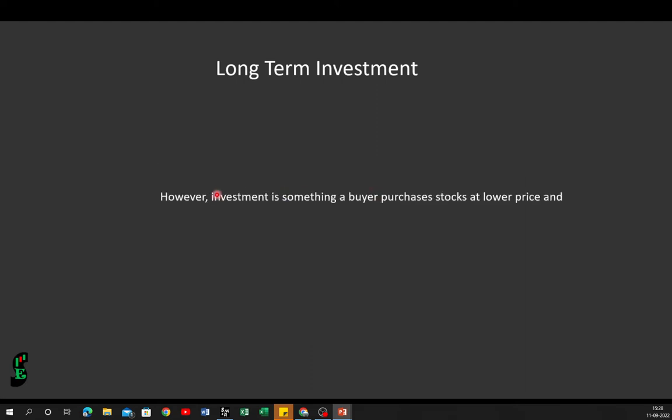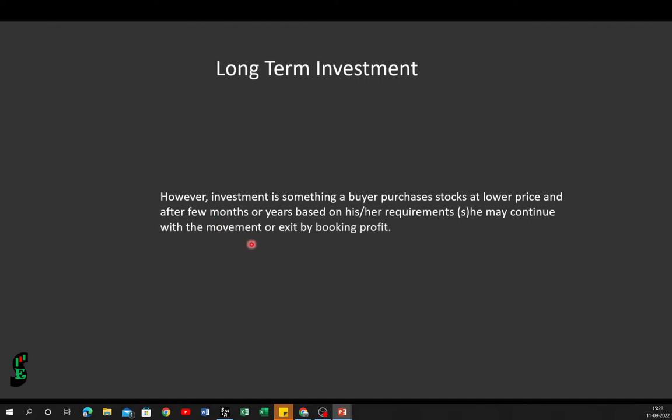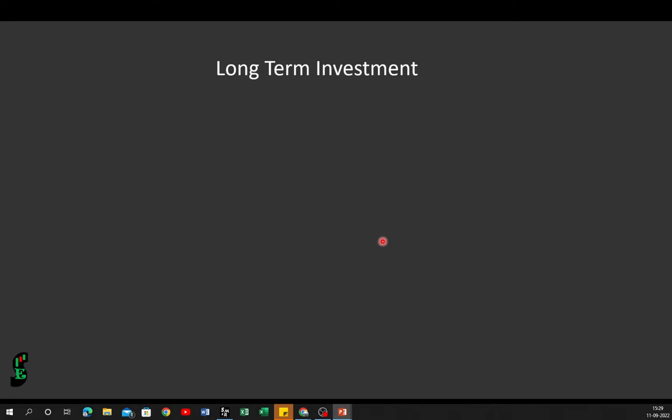However, investment is something where a buyer purchases stock at a lower price and after a few months or few years, based on his or her requirement, he or she may continue with the movement or exit by booking some profit. So this is the investment process. For making profit, one needs to buy at a lower price and sell at a higher price.